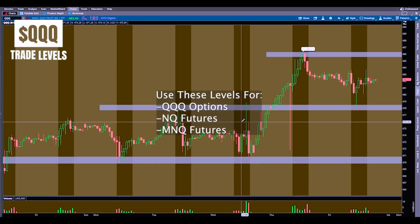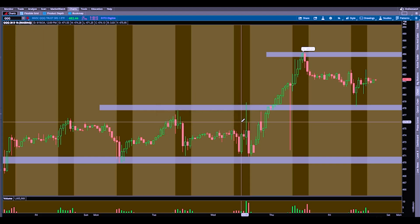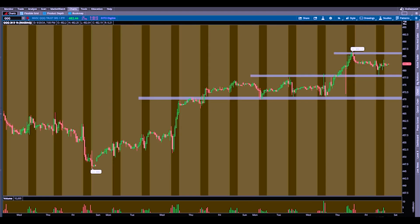Up next, ticker QQQ. You can trade options based off these levels, or you can trade NQ futures based off these levels. Nothing crazy here on QQQ, but I do like the setups better on QQQ than I have in a minute. As you can see, we got very fresh levels, same on SPY, very clear levels, I should say, as I said on SPY earlier.